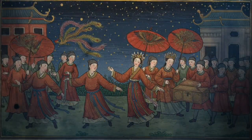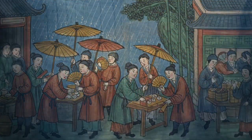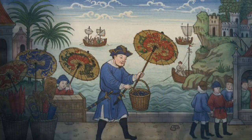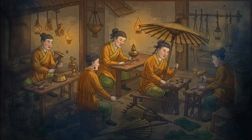Historians still argue whether these ornate umbrellas were purely symbolic or occasionally functional. Some say they were rain-ready, others insist they'd collapse in a storm faster than a bad poet's career. Either way, they're power props, and you're starting to see why everyone wants one.